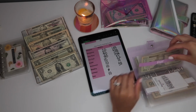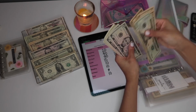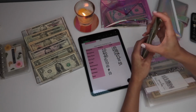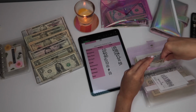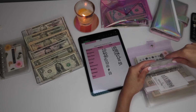And debt is going to be getting 10. Debt now has 20, 30, 40, 50, 55, 60, 65, 70, 75, 80, 81, 82, 83, and $84, which is awesome. So I'll put that towards my debt probably in about a month or so.